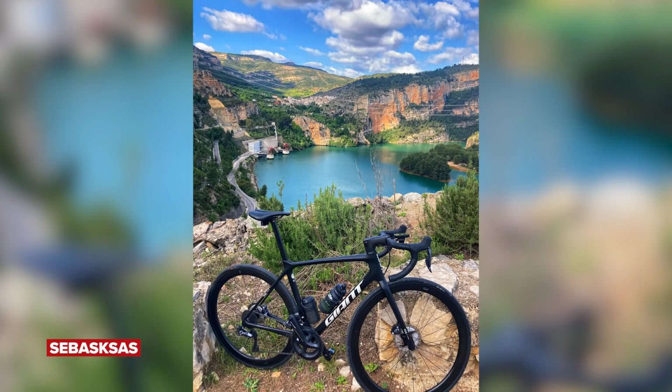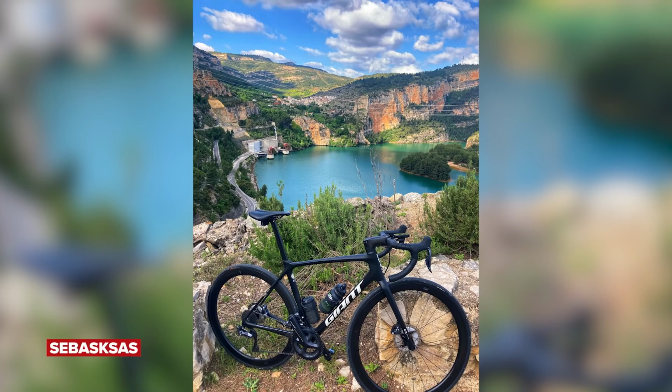Super nice in that. Next up is Sebaskas, with a Giant TCR 2021. I mean, stunning view, stunning backdrop. That's incredible. But where is that? I don't know where it is. Does it say? No, it doesn't say.